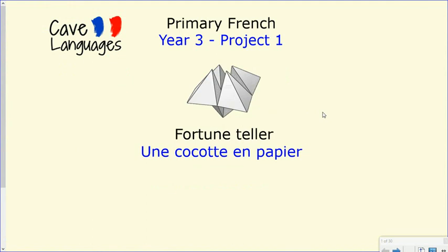And today we're going to make a fortune teller, which can be called in French une cocotte en papier. If you've never made one before or you don't know what one is, don't worry, I will be explaining it all soon. So if you started learning French in the last year, this is probably the best project for you to do, but anyone can have a go. So let's get started. Allons-y.